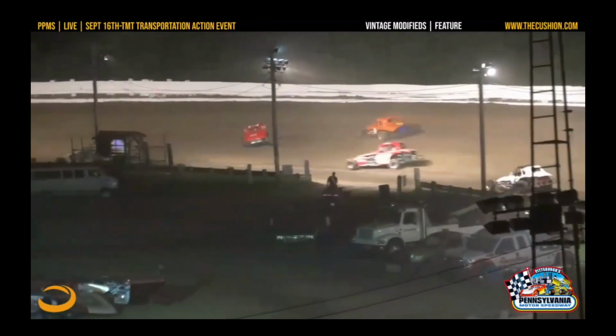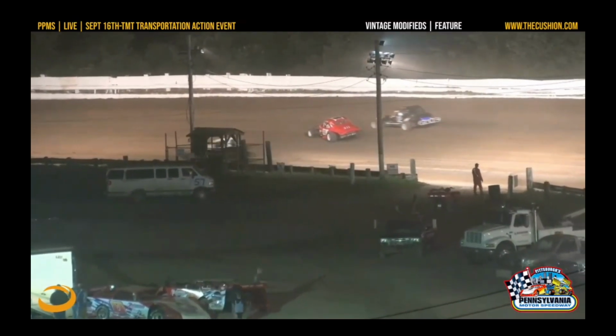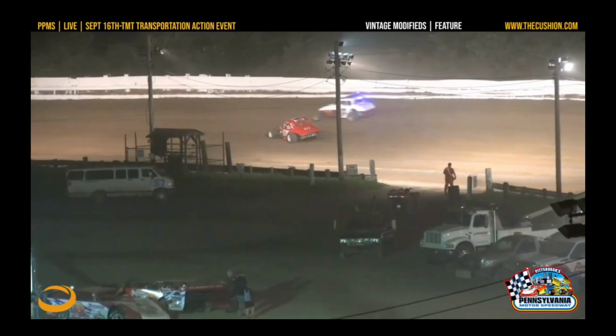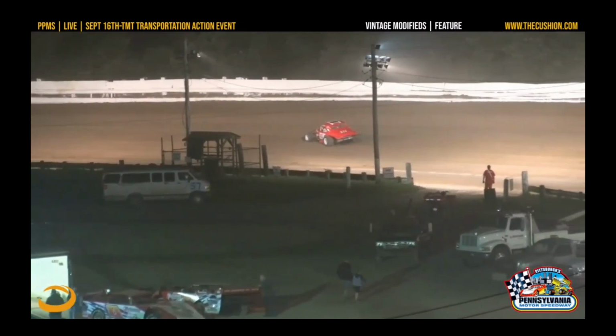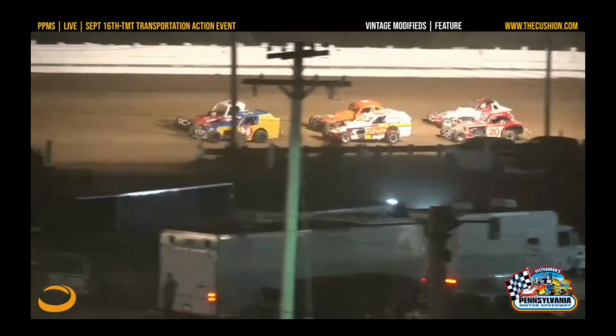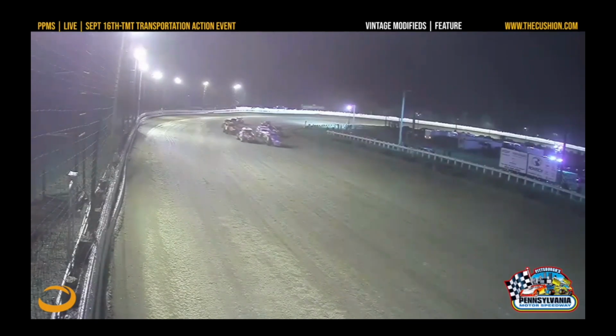Cars spun over in turns 1 and 2. Cars making evasive action. The 16 of Jeff Manners, probably the most obvious of them. But that's the 311 of Tim Beatty spinning over there in turns 1 and 2, alongside the 1K of Paul Backus. And the green flag is back out. We're going for 14.